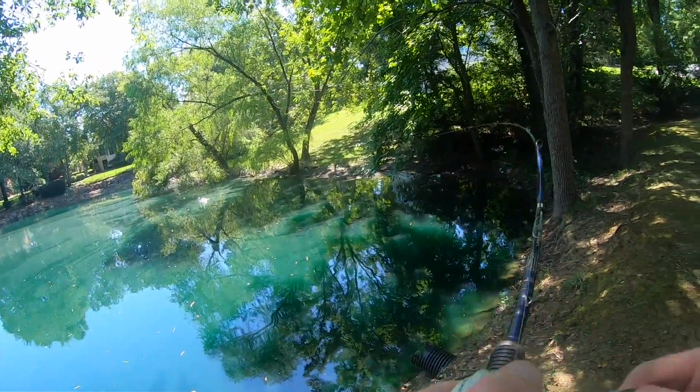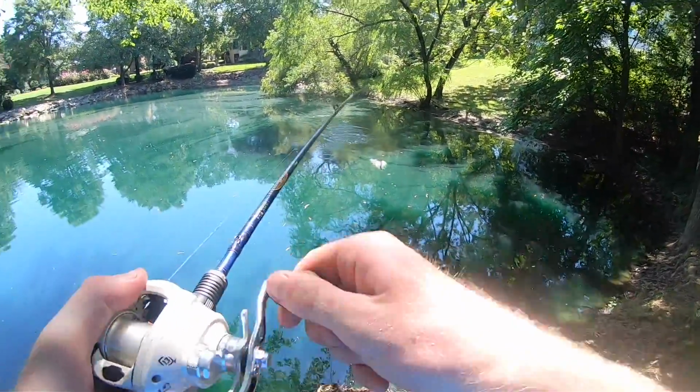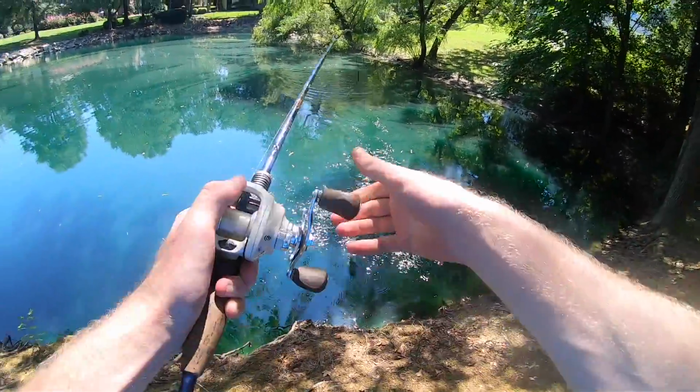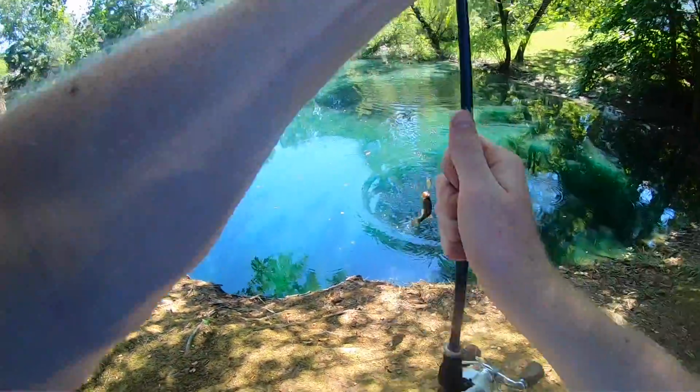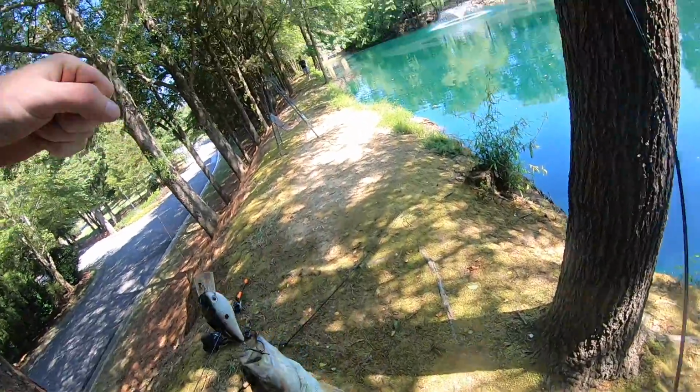I think I might have a fish. Oh, there we go. Got one, finally. Just a little dinky though. Get on in here, bud. That feels good. Finally get the monkey off my back. It's been a minute since I've gotten a bite.